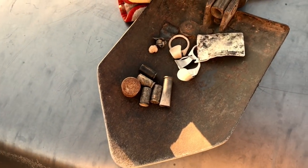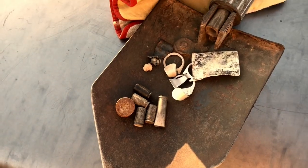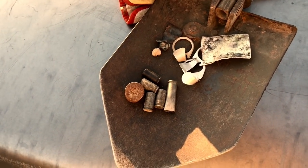So not a whole lot of trash, but I was discriminating out the iron, you know, so that helps a lot.